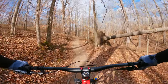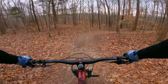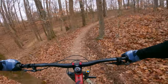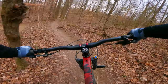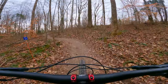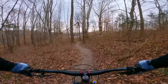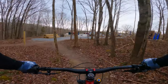We're back on Parkway. All right, we're gonna finish up with Parkway. This leads from the hub back to the parking lot. And from the parking lot, you can pick it up again and continue around the other side. It's a fun little trail on this side. Gotta watch for the trees. And just finish on the way out. Here we are at the parking lot.